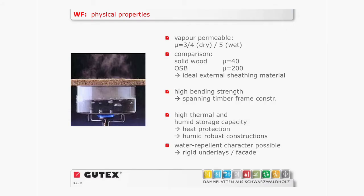With these materials we can combine them and have ideal sheathing material for the outside with wood fiber. Because of using a binder, we still have a high bending strength. This is not so much important for CLT, it has a surface, but for timber frame constructions we are able to bring these sheathing boards directly to the studs. There is no additional level like OSB or particle board needed. Again, this helps to be vapor open, vapor permeable.